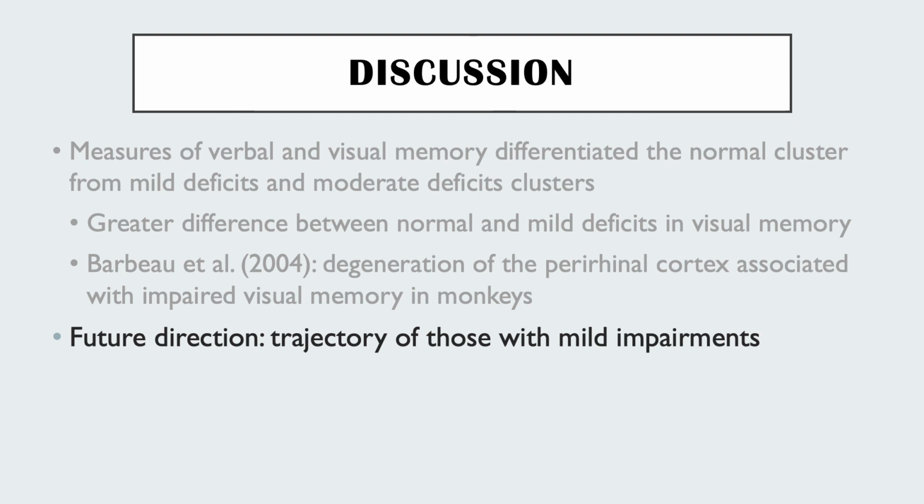Future research could focus more on the trajectories of those with mild impairment. So it's unclear in our study if those in the moderate and mild clusters were on the same path, with the mild cluster simply being at an earlier stage, or if they were on completely different trajectories with a different likelihood of converting to dementia. And so longitudinal work could be useful to help establish the prognosis for different types of MCI.